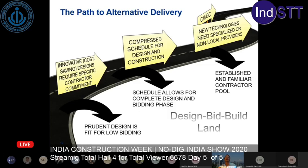But if you need an innovative or cost-saving design or a time-saving design that you need a specific contractor commitment to make it work, you're probably still on the road for alternative delivery. The next off-ramp is if your schedule is going to allow for a complete design and bidding phase, where you think through bidding strategy, put it out to bid, let the contractor prepare a response, all that needs to happen sequentially. If you have time, then it's probably another fit for design-bid-build.